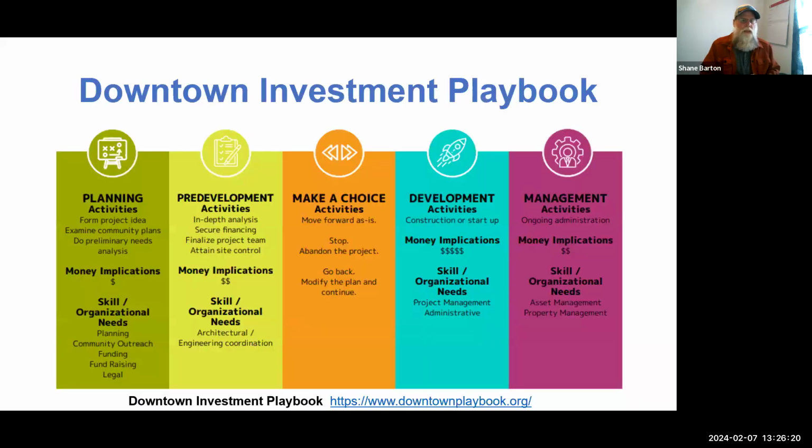Okay. The second assessment that I want to share, and again, this is a free community assessment that you can access online yourself at the downtownplaybook.org, www.downtownplaybook.org. This is a wonderful report and toolkit that really talks about downtown investment, where the previous toolkit that I shared was really about placemaking and making places for people. This toolkit really has the angle around how do we get money invested in our community?